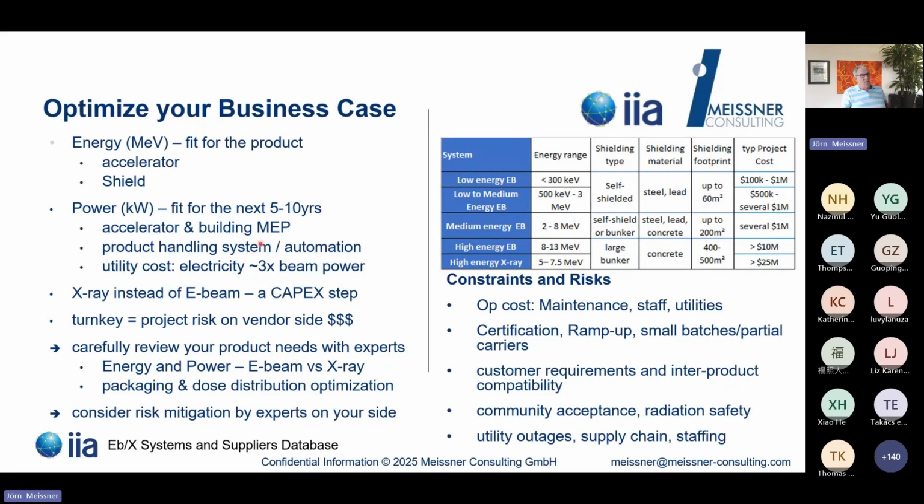Keep in mind that it's not just the accelerator. You also need to have the building. You need to have mechanical, electric, and plumbing systems. And you need a product handling system. And you need to consider that the utility cost for an accelerator is definitely something to be considered in the operation cost. Just as a rule of thumb, take the beam power that you choose to have, multiply that by 3, and then you have roughly the facility connected load that you will need for your new facility.